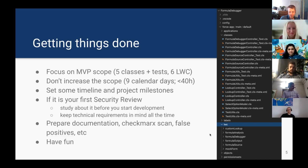If it's your first time with security review, it's not very scary, but you should study it before you start development and keep technical requirements in mind all the time. One of the biggest challenges are existing ISV partners who passed, for example, security review like 5 years ago. And then the architect who helped them left the company, his replacement left the company, and now they have a team of 10 guys doing just Salesforce development without any knowledge about the security review.